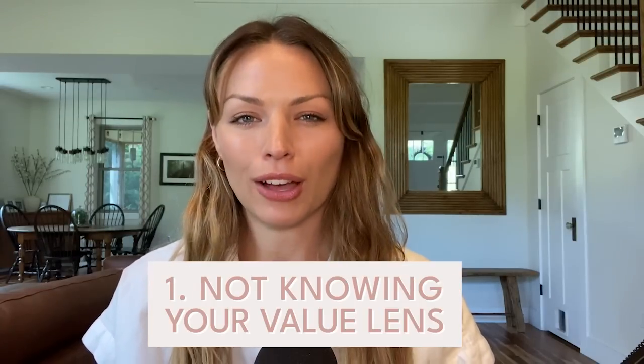The number one declutter mistake I see is not knowing your value lens. So what is a value lens? Think about it like this. We all see things differently.